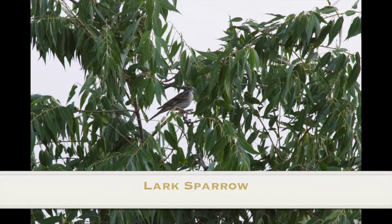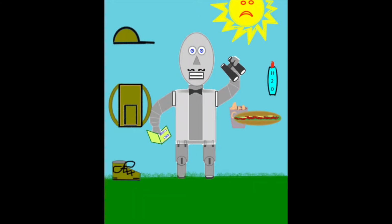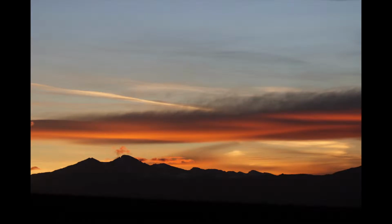When you are getting ready, remember that you are not a robot. You will need a hat, binoculars, a field guide, good shoes, appropriate clothing for the weather, water, maybe a sandwich and chips, sunscreen, and your brain. I use a backpack to put all of my birding stuff in. Being comfortable and prepared lets you enjoy being outdoors longer.